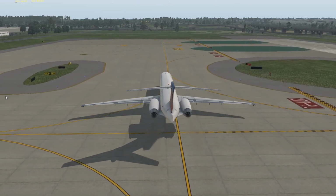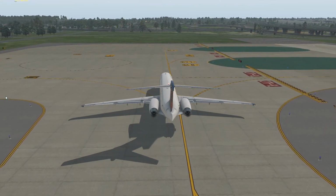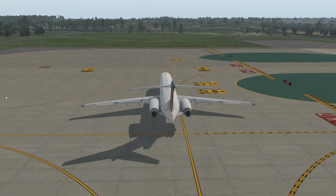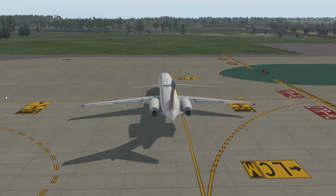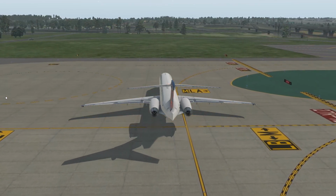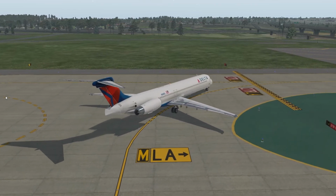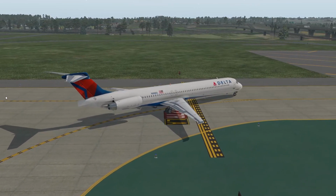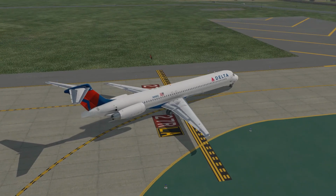So we'll go all the way down to the very last one. Probably wouldn't need it, but we're going to take it anyway, because we can. Lima Bravo, Lima Charlie, Lima Alpha. What we're going to be taking is Lima Alpha. We're going to sit here at the hold short for just a second and set our flaps. Well, we went by it just a little bit. Why aren't you stopping? There we go. The brake's kind of weird. I got it bound to my joystick, but it seems to be weird at times.